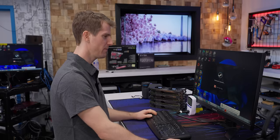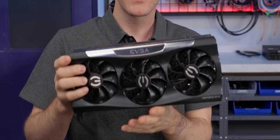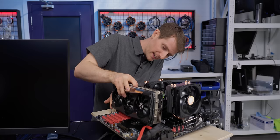Wait a second, are there even Windows 7 drivers for the 4090? That is a great question. I doubt it. Okay, the 4090 doesn't have a driver for Windows 7, but you know what I say to that? No big loss, cause guess what? The 3090 Ti does. And also, hey, happens to be the fastest card EVGA ever made. Well, fastest card they sold.